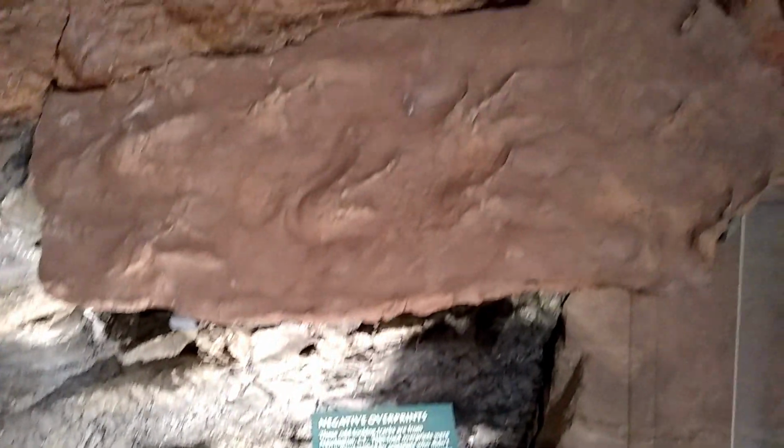And I guess there's just a whole bunch, I don't know if you guys can see them all, but there's just a whole bunch of little tracks here. All sorts of different types, I guess.